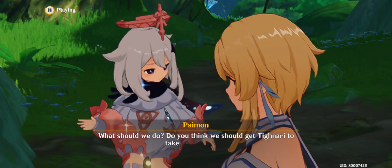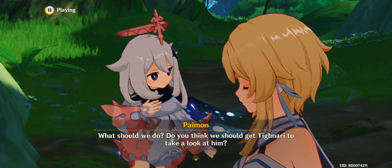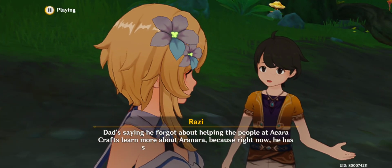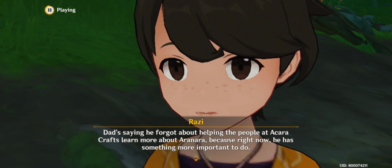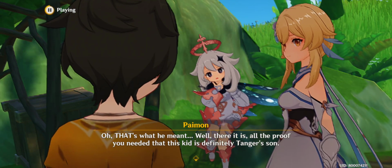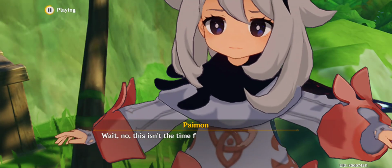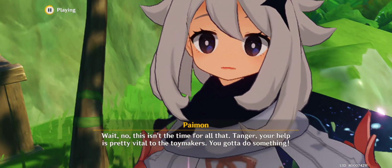What should we do? Do you think we should get Tainari to take a look at him? Dad's saying he forgot about helping the people at Akara Crafts learn more about Aranara because right now he has something more important to do. Oh, that's what he meant. Well, there it is. All the proof you needed that this kid is definitely Tanger's son. Wait, no, this isn't the time for all that. Tanger, your help is pretty vital to the toy makers.